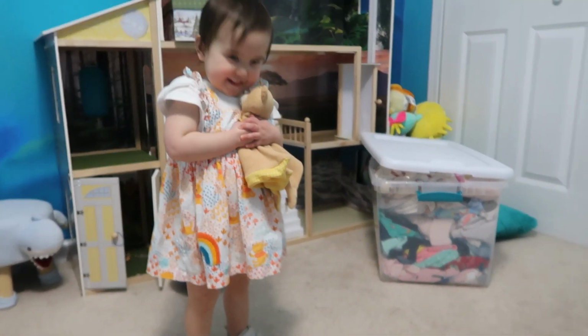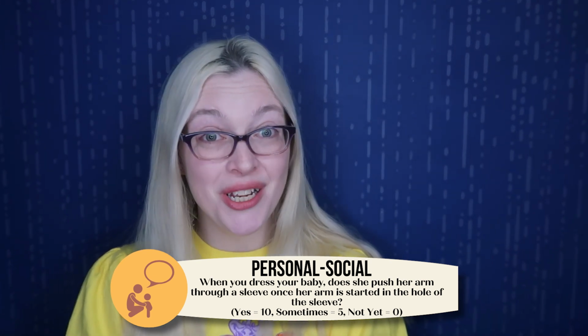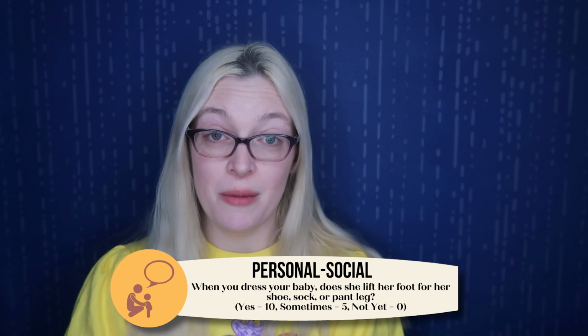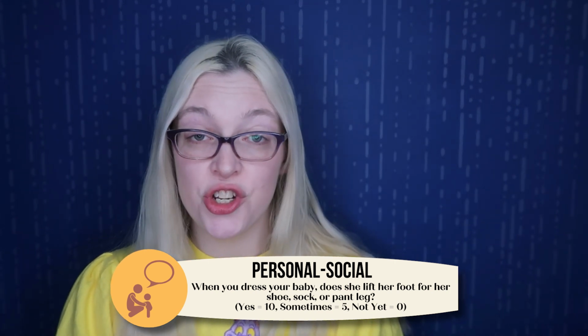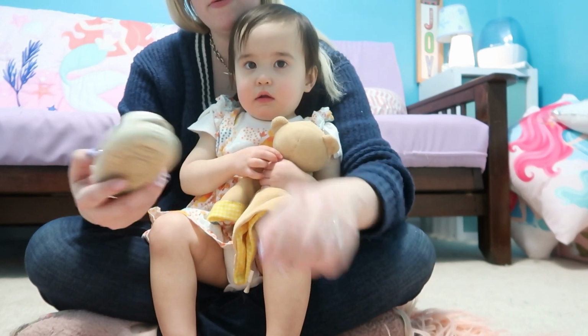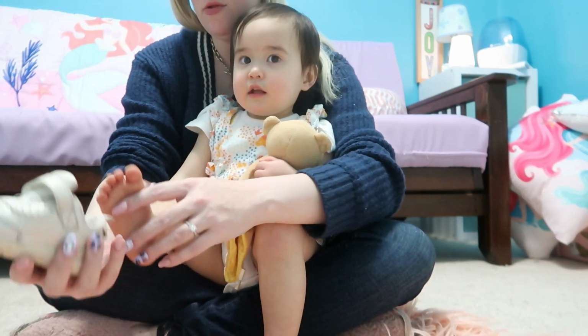Oh, Mina. Silly girl. When you dress your baby, does she push her arm through a sleeve once her arm is started in the hole of the sleeve? When you hold out your hand and ask for a toy, does your baby let go of the toy from his hand into yours? When you dress your baby, does she lift her foot for a shoe, sock, or pant leg? How about we put on this shoe? Can we put on the shoe? Yes. Okay. Oh, thank you.